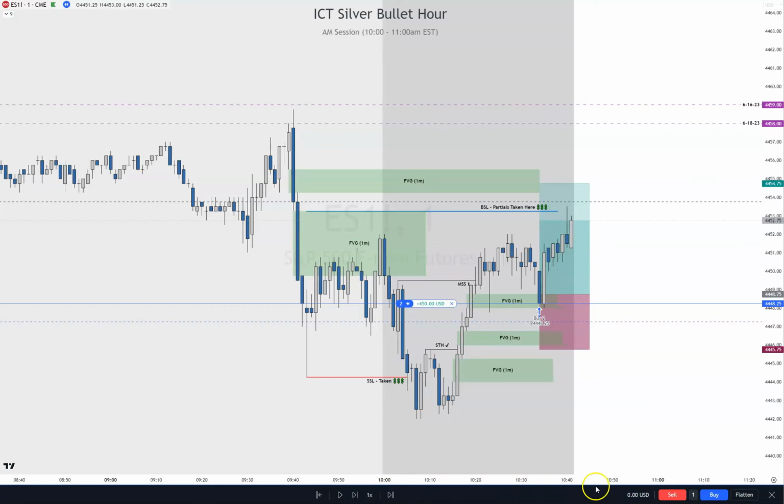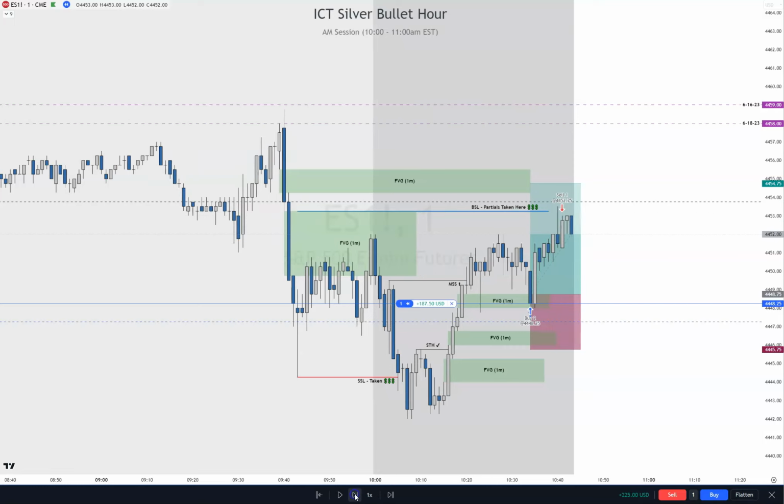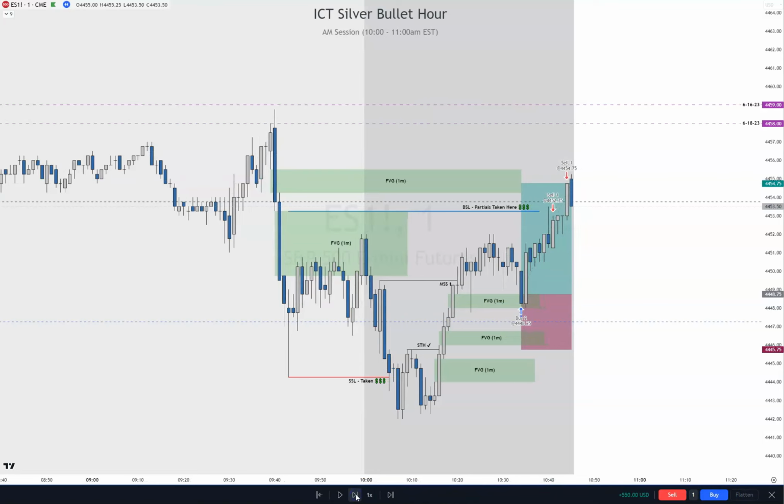Stop there. You know what? I'll take a partial there only because this would have taken me out. So just to be fair, I'll take a partial there. I don't want to be skewing the numbers at all. Oh, that was the even better one. All right, so here we go. I'm going to flatten it there because that's pretty much our TP target right there. And let's see if the next candle goes higher or not. It does. So it would have taken us out there anyway, so it would have been fine.